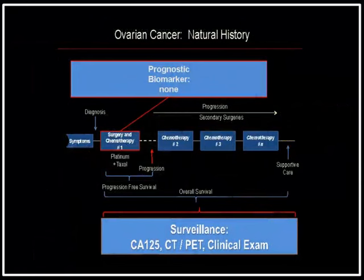Another way of thinking about this is, if you look at the timeline of a patient, I've highlighted that following surgery and chemotherapy, there really are no prognostic biomarkers available. And for surveillance, which all patients will undergo, the use of CA125, imaging modalities, be it CT or PET scanning, and clinical exam really are controversial. They have their benefits, they have their negatives, they are costly, and none of them have really been shown to increase overall survival. And if anything, one could even argue that they may negatively affect quality of life.